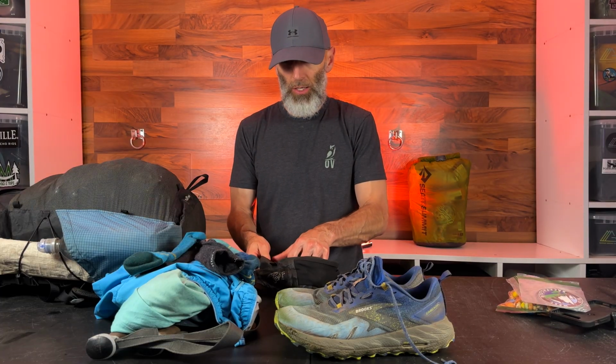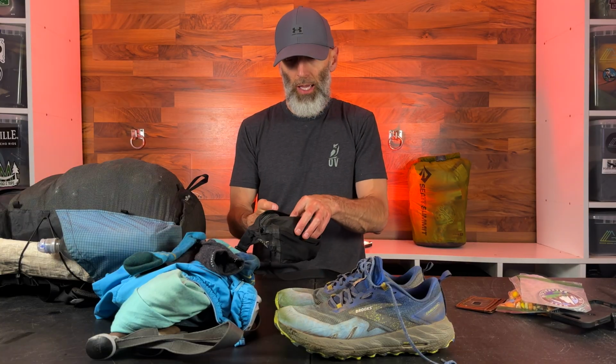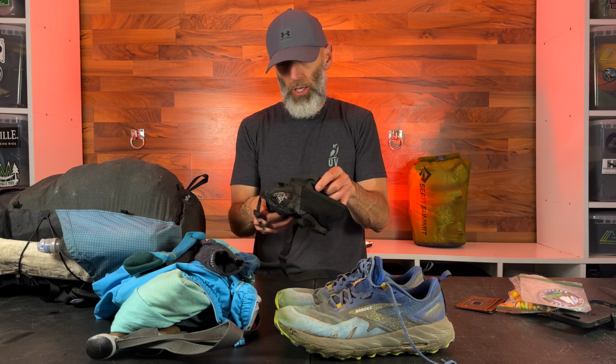I have some Midwest Backpacker stickers. If you see me on the trail, say hi, I'll give you a sticker. In here I have my wallet, as well as some wet wipes. Usually I'll have to shove them in here still. Okay, so that is everything that I am carrying.